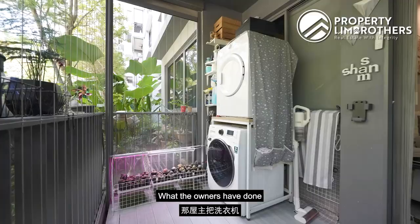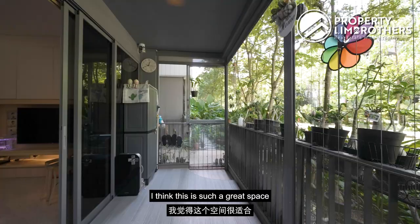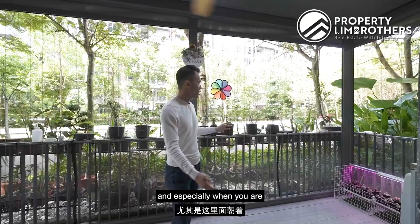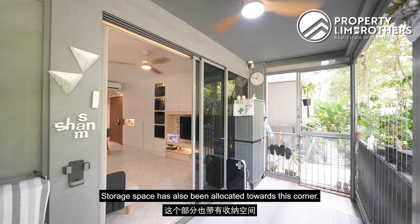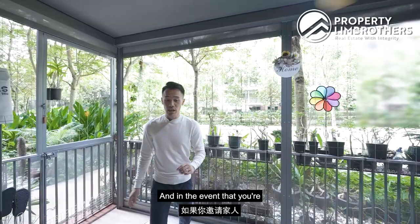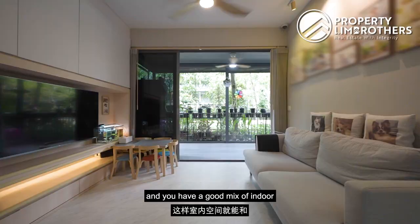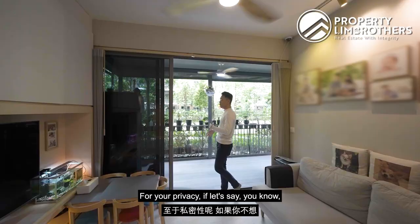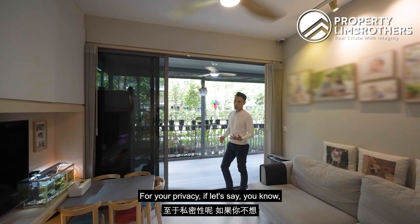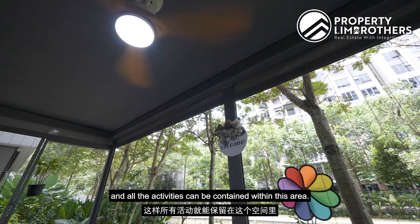What the owners have done is that they have positioned the washer and dryer right outside at the patio space. I think this is such a great space for you and your family to enjoy, especially when you are fronting towards a very private area. Storage space has also been allocated towards this corner, and in the event that you are hosting family members or friends or guests, you can just open up this space and you have a good mix of indoor as well as outdoor space, especially when fans as well as lights have all been done for your privacy. If you do not want to disturb your neighbors, you want to be a very friendly neighbor, you can just close down the Ziptrak and all the activities can be contained within this area.